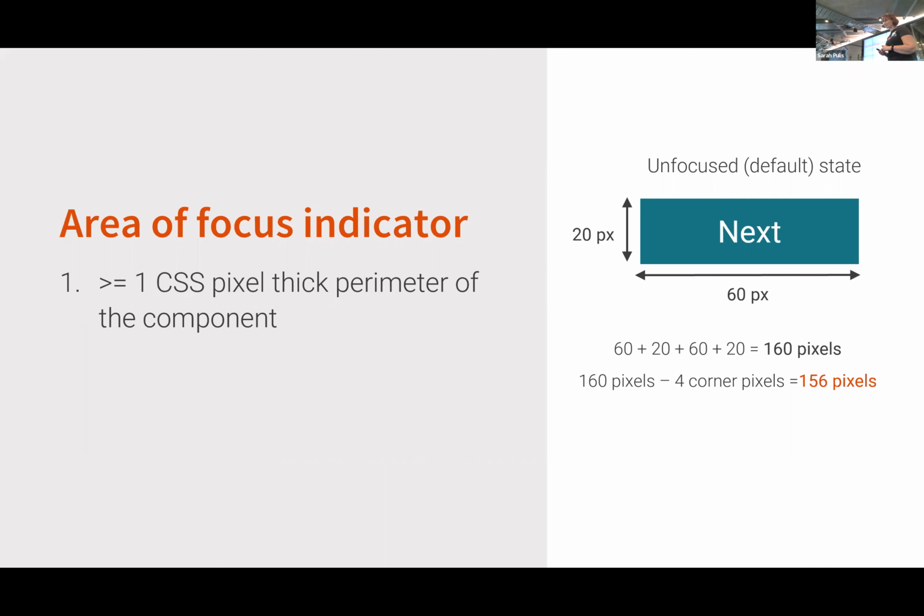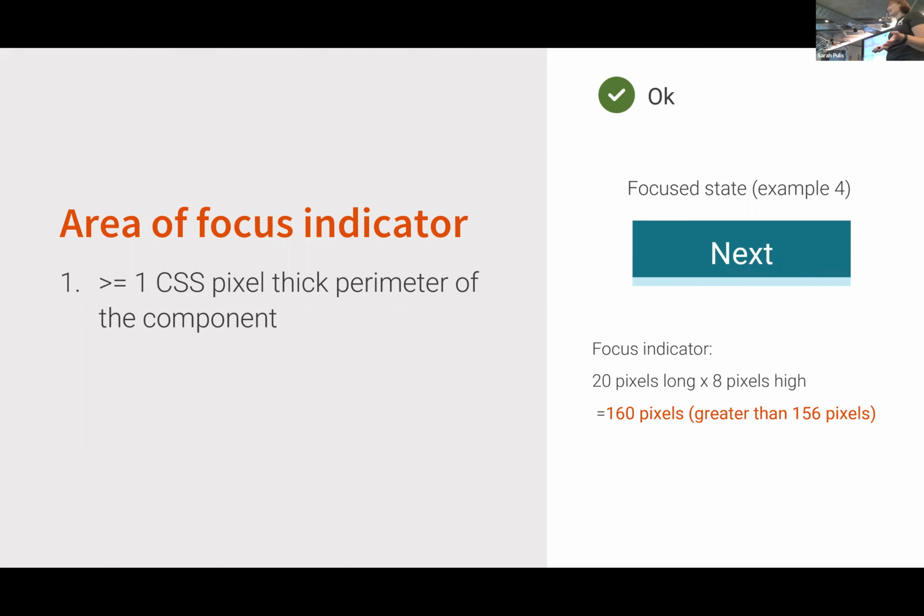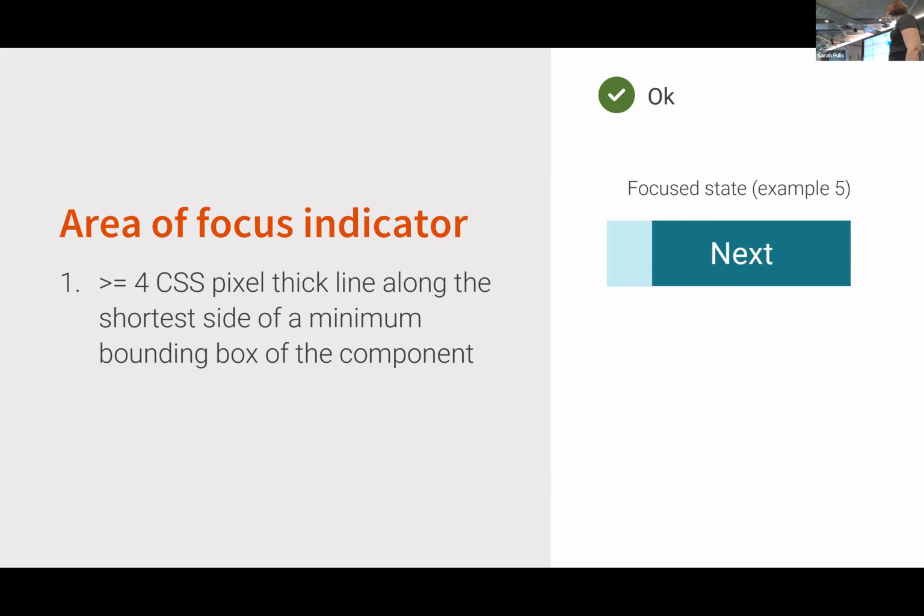So in our example here, we've got a button that's 20 by 60 pixels. So if we add 60 and 60, two long edges, 20 and 20, two short edges, we get 160. And then we minus four for the four corners because we've actually counted those twice. So we have 156 pixels to play with. And basically, you can do whatever you like with those 156 pixels. So you could put an underline. This one is 160 pixels. You could put a dotted outline, but provided that the actual dotted outline is 156 pixels, you can do whatever you really like. There is another one.